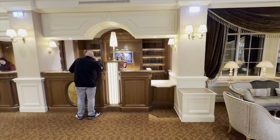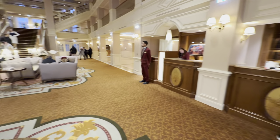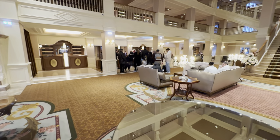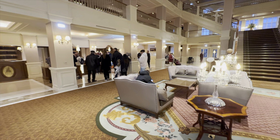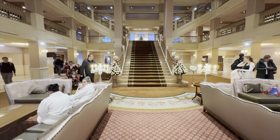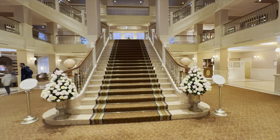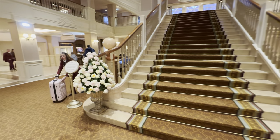As you can see, the setup is like a library filled with books. There's so much detail in this lobby. So there is the reception desk. People already checking in to enjoy this great experience. And of course here, the giant stairway up to the former Cafe Fantasia and restaurants on the second floor. It's so cool.